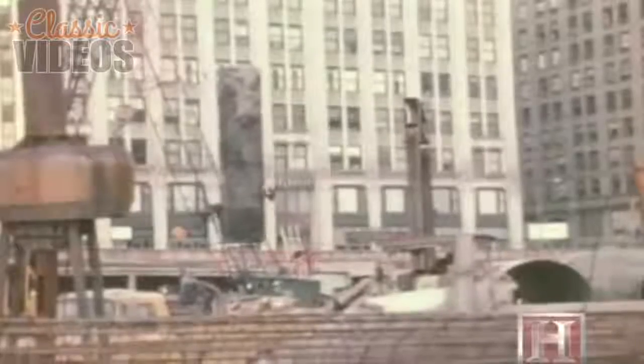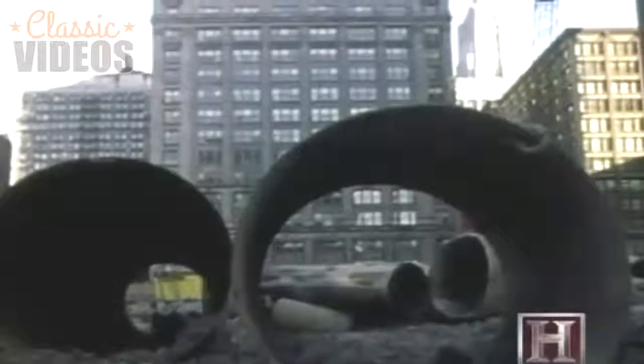To complete the foundation, 114 reinforced concrete caissons, which varied in diameter from 6 to 10 feet, had to be dug an additional 50 feet into the earth. Only the tallest buildings in Chicago are required to go down to bedrock because of the load. And what these are, they're drilled shafts that extend down to the rock. There's a steel jacket, and then they're filled with concrete. And there's one of these located under each column.